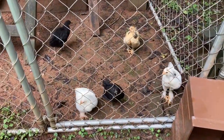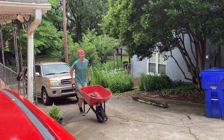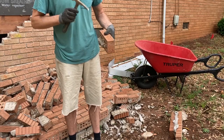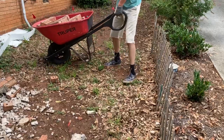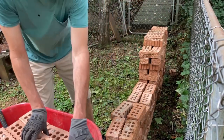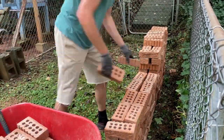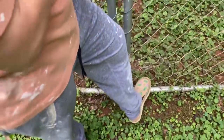For you guys, girls, excuse me, because you don't want to share your house, do you? Fifty trips later. A skink came out of the hole right there.